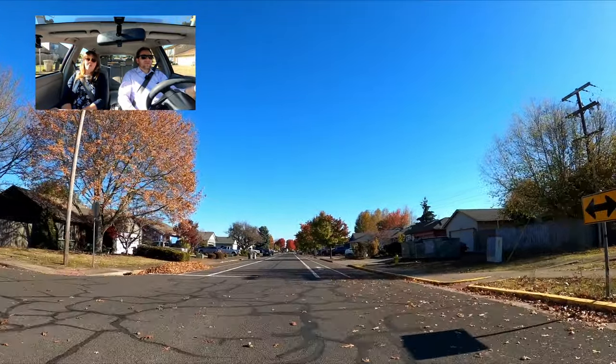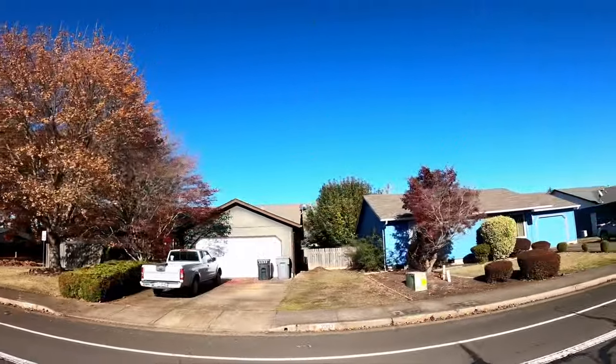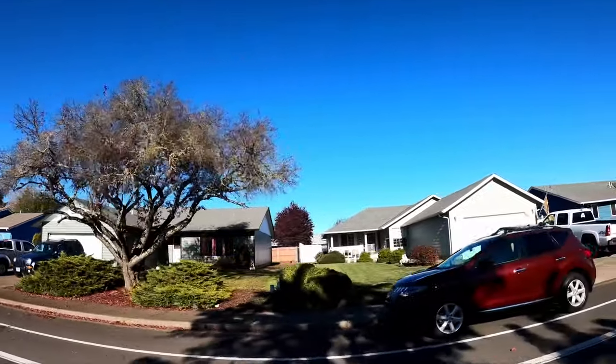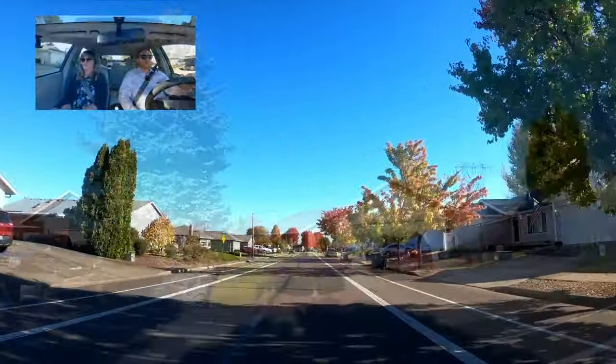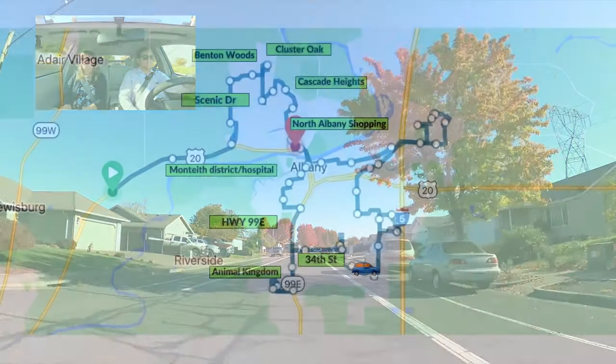And it runs north and south through the town. So it's a really good one to keep an eye on. Yeah, you've got Waverly, some neighborhoods, and then I-5, if we're going further and further east. And I think the next neighborhood we're going to pop into is off of Waverly.